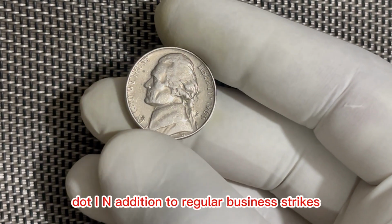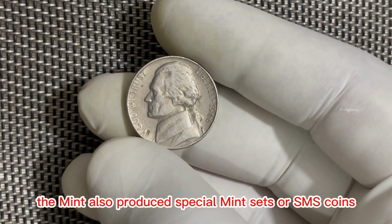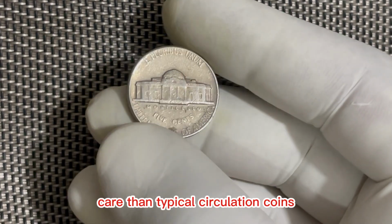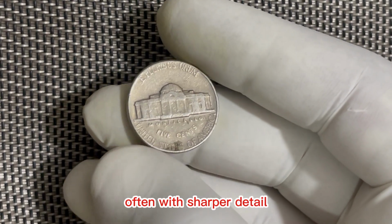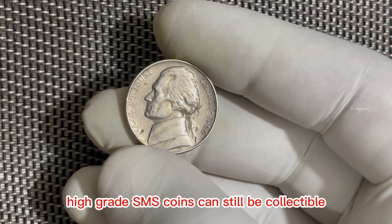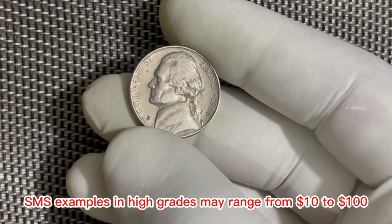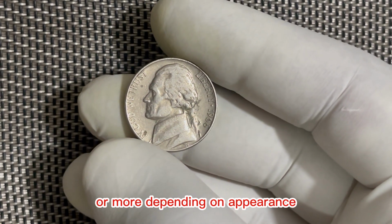In addition to regular business strikes, the mint also produced special mint sets, or SMS coins, in 1966. These were not proofs, but they were made with greater care than typical circulation coins. SMS nickels have a satin-like finish, often with sharper detail than their business strike counterparts. While not as valuable as full-step specimens, high-grade SMS coins can still be collectible, especially those that exhibit cameo or deep cameo contrast. SMS examples in high grades may range from $10 to $100 or more, depending on appearance.